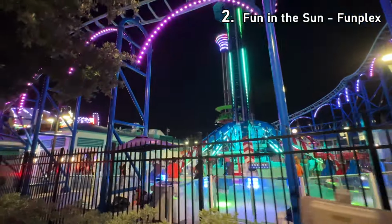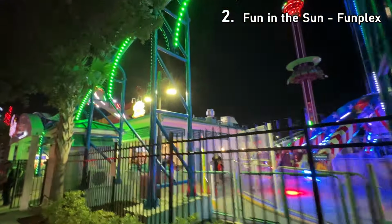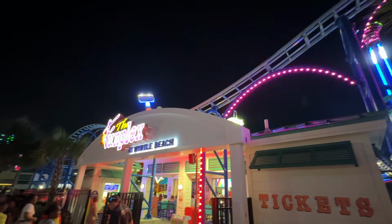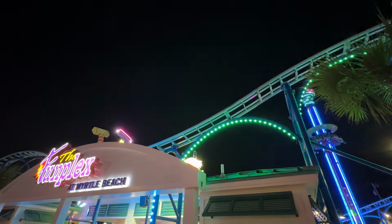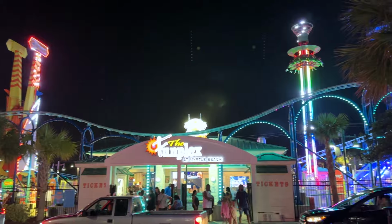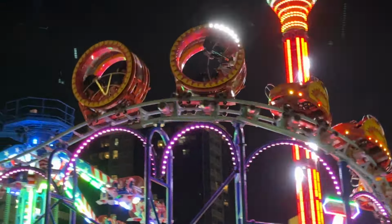Number 2. Fun in the Sun, Funplex. The Funplex is the newest amusement park to open in Myrtle Beach, having opened only a few years back in 2021. This is without a doubt the smallest amusement park I've ever been to, and yet they managed to pack 7 rides in here, all of which are manufactured by SBF Visa. The largest of these is obviously Fun in the Sun, the coaster that encircles the entire park.